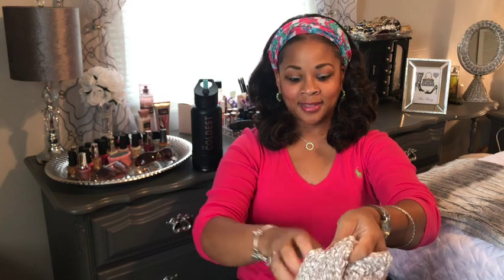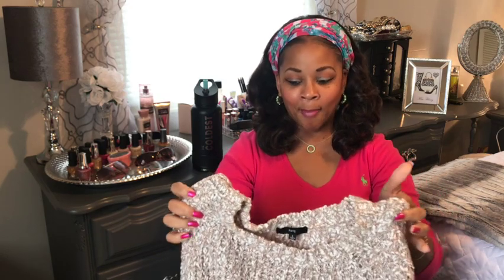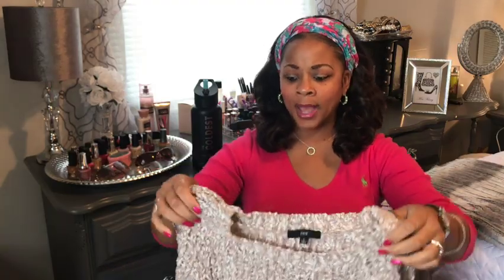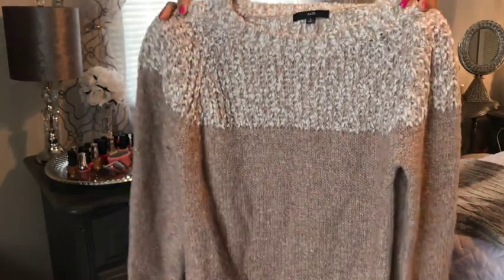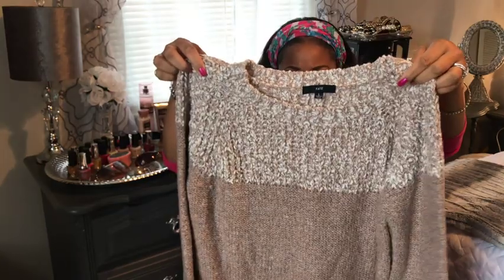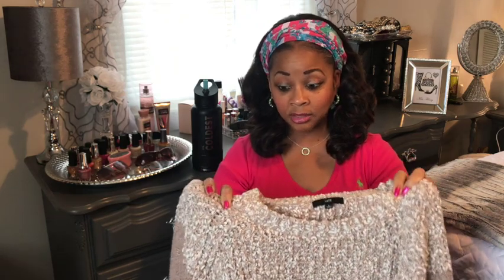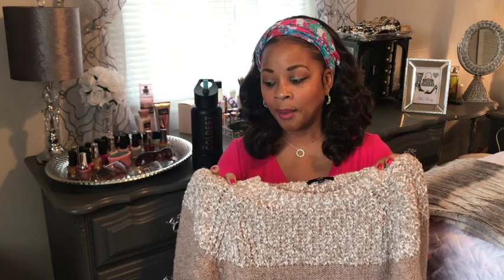And then this is like a mauve, between a mauve mixed with champagne and white. I thought this was just so pretty. It's kind of long, which I like, so I'm going to find some leggings or something to go with it. I'm not positive, but it's like some colors. Just like, what am I going to wear with it? I almost put it back because I'm like, what bottom?